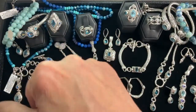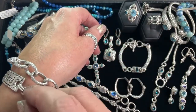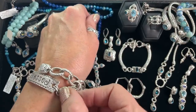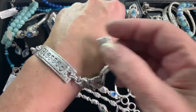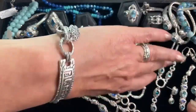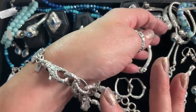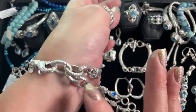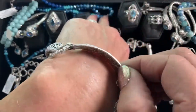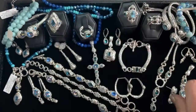So for me, can I get this on myself? I can, but I usually sometimes, let's see. So I do this and then I open it here because it's all hinged here. And then I open it and see, just adjust it like that. And do you see how that just lays down like that? And you're going to love it. It just is one of those pieces. I usually wear it maybe one more link that way. But yeah, you're going to love this piece. It's perfectly shaped to kind of grab onto your wrist, but it is made for layering.